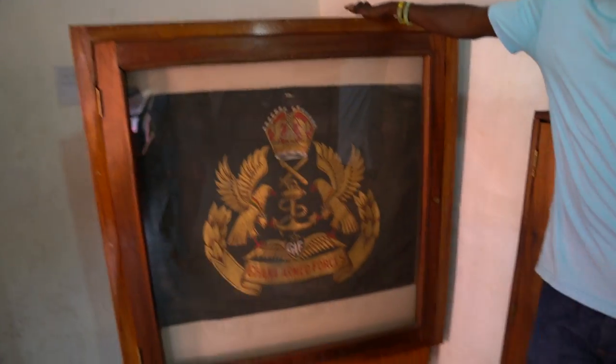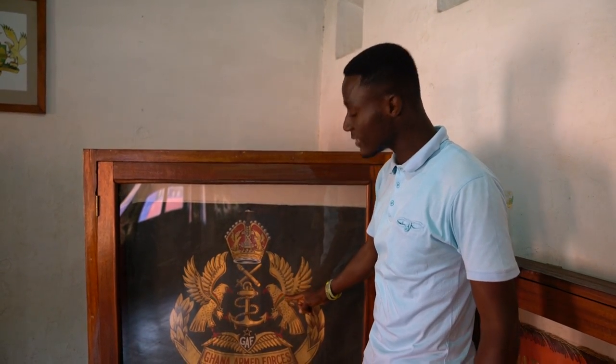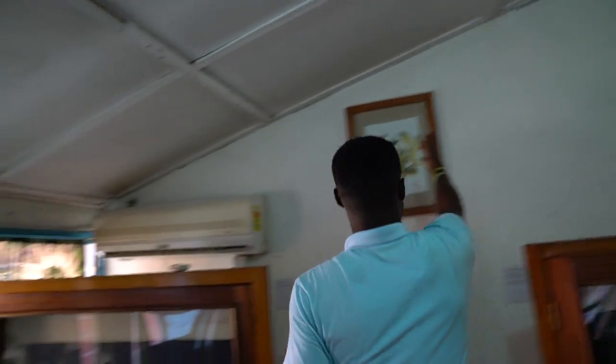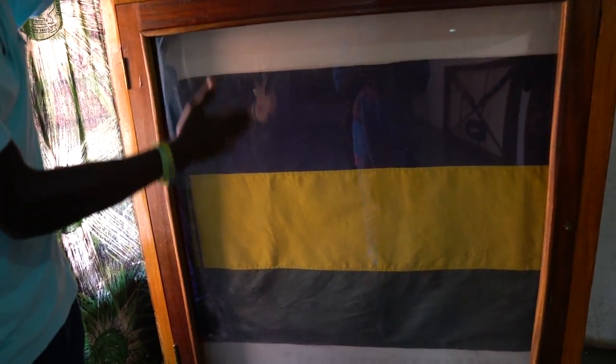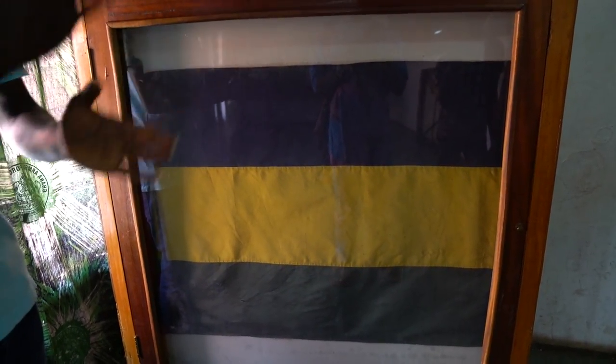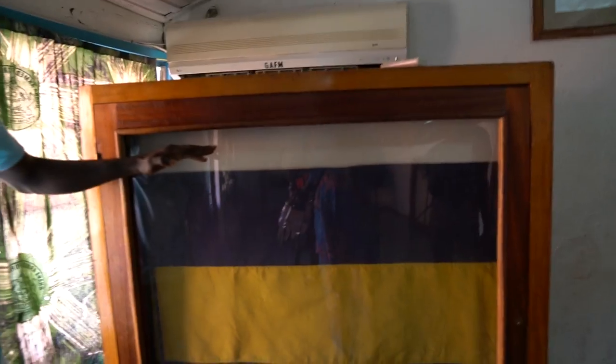This coat of arms you see here is the Armed Forces coat of arms. It's different from the coat of arms of Ghana. You can see the tri-service symbols inside here: the two swords for the army, the anchor for the navy, then the wings for the air force. This flag is the flag of the Ghana Armed Forces, the tri-service flag. In divisions, everybody has their own flag, so this flag is for the three services. Right, okay, got you.